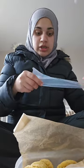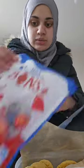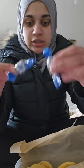I need to go in a little while to pick my daughter up from nursery as well. So let's see what chocolates we have. These are the bonbons, and we've got a few Lindors and stuff. I've only got a few. I'm going to give one to my mum, one to my sister, and one to my friend. So I'm only making three.